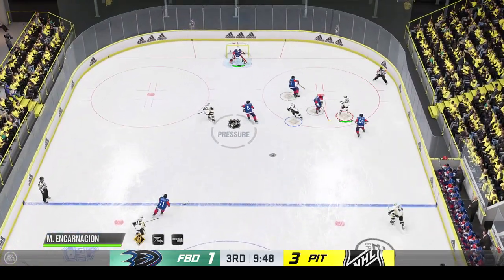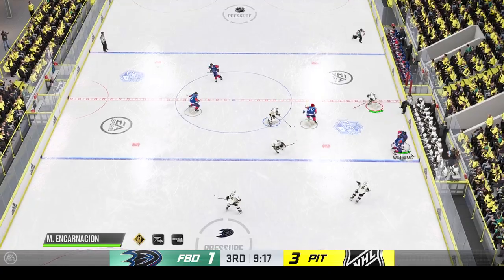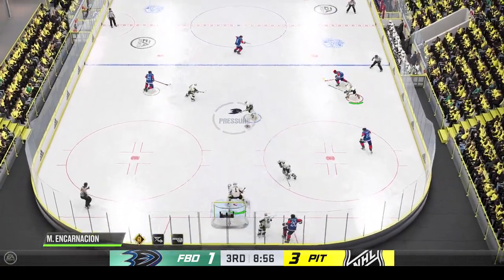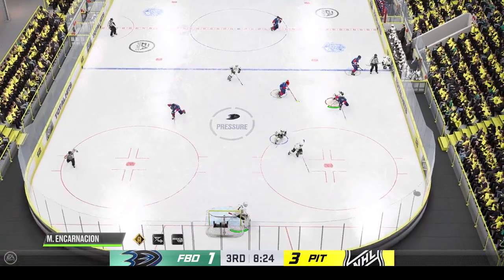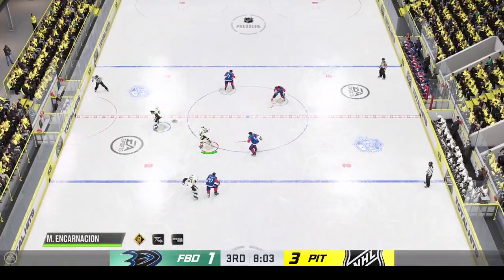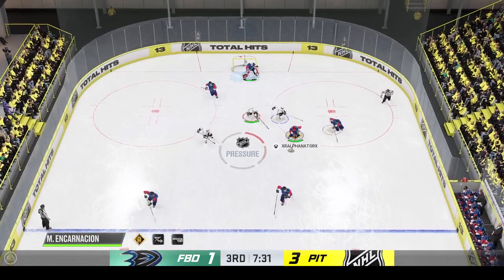Grabs the puck at center. And he takes the feed. Loses his balance on the play. The Penguins scoop it up along the boards. That's a solid hit. Pittsburgh's regained possession of the puck. Takes the pass. Oh, how did he get a glove on that? What a stop by Wagner!